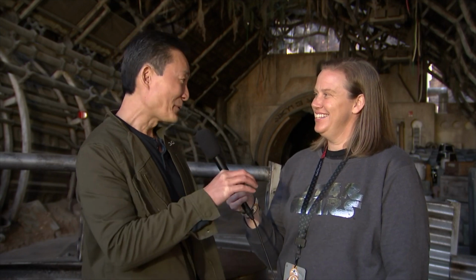Oh, my favorite part of Rise of the Resistance is actually that big reveal when you get in the transport and then you're taken on the Star Destroyer and the doors open and you're on the hangar. I mean, it's an amazing, powerful experience because you're really living a cinematic experience but in real life. And that reveal still brings a huge smile to my face. Yeah, yes it does. It's amazing.